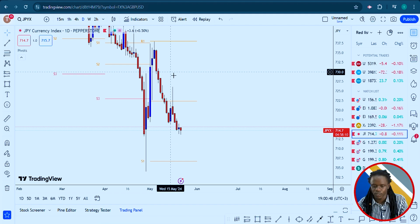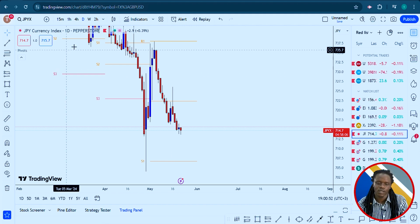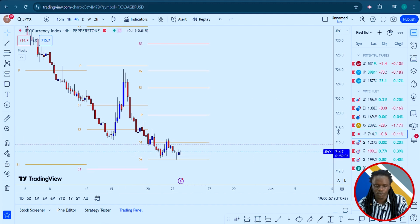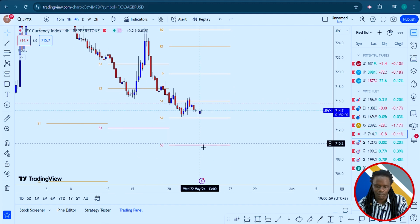So that is on the Japanese yen market, a lot of volatility. If you're trading that market, trade it with minimal risk probably. I don't have any idea at the moment, probably just waiting for some short-term buys from the S3 level.